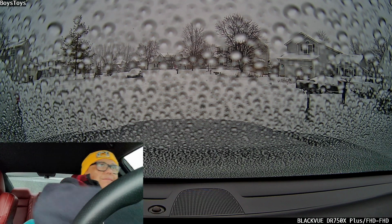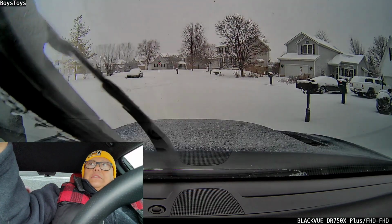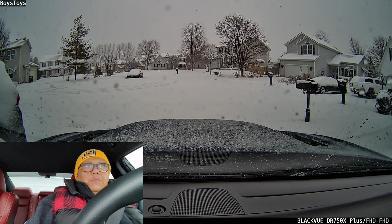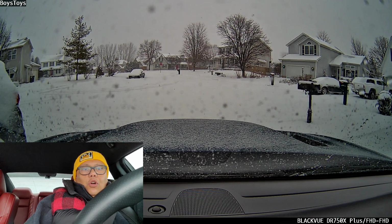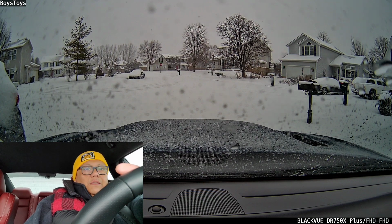Okay, dash cam is running front and rear. Goes to this garage. 3 inches of snow, hasn't been plowed. I'm running on normal mode. Let's see if this goes anywhere. I think I'm already stuck.